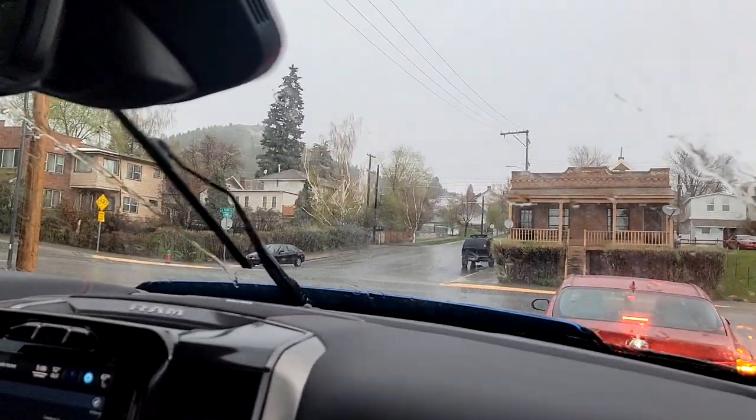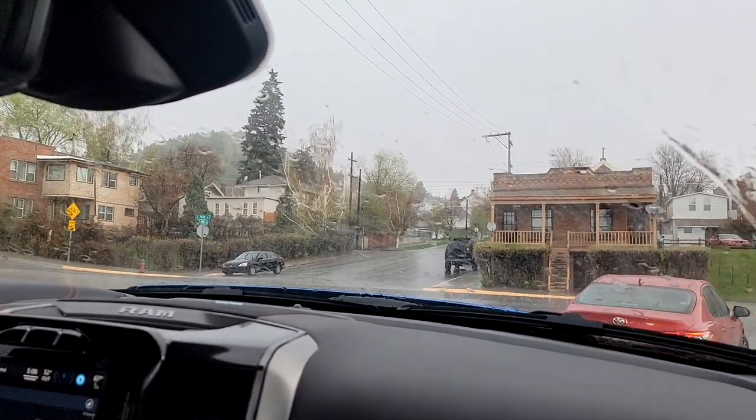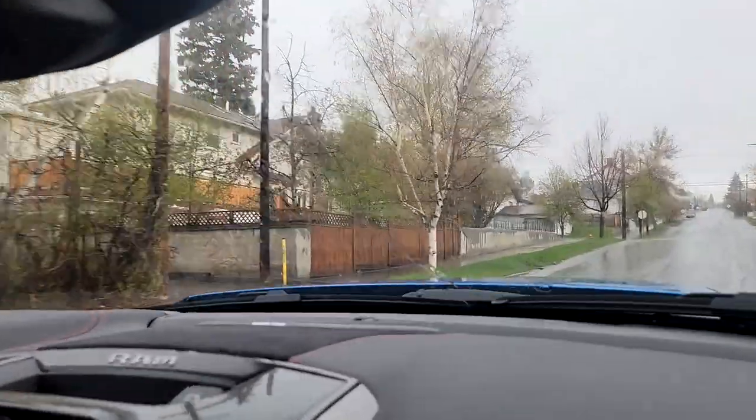When that started happening. What? They make garbage Camrys in all-wheel drive. Yeah, see what I mean? Like, look right there. Yeah.